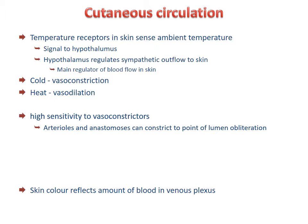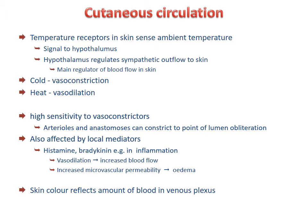Skin blood flow can also be regulated by local mediators. Examples include histamine and bradykinin, which cause the redness and swelling associated with inflammation and itchy rashes. For example, when you cut or graze your skin, or have an allergic reaction to something, mast cells in the skin release histamine and trigger the formation of bradykinin, which activate both vasodilation and increased vascular permeability.